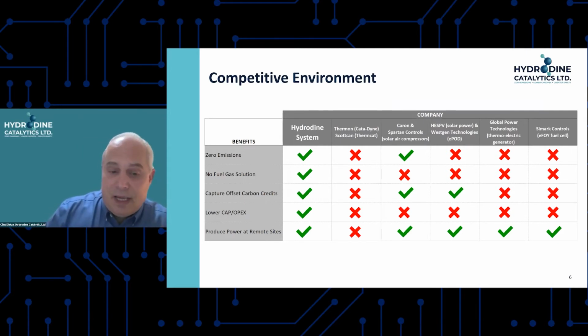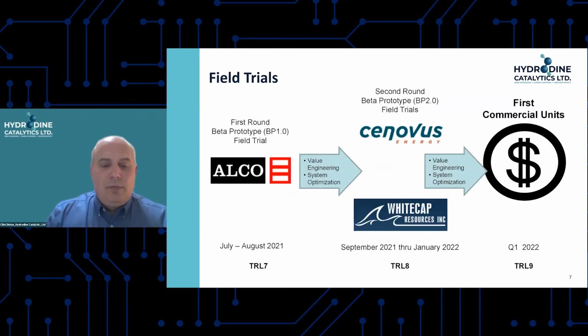But on the other hand, WestJet's unit still burns raw natural gas and emits greenhouse gases, and it's 4 times higher cost than our system. We're finishing a field trial with our beta prototype. Optimization is complete for BP 2.0. We've conducted a site tour with Cenovus, and as a result, we now have a contract with Cenovus. These trials will lead us to our first commercial sales in Q1 2022.